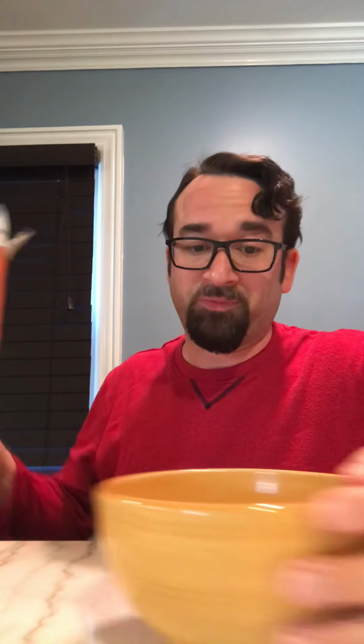Everybody knows I love peanut butter cereals, so this is exciting. And after having the peanut butter and jelly cereal from Aldi, I thought, hey, maybe Wegmans is going to take me down an amazing off-brand path. So yeah, I mean, right away, it smells like peanut butter Captain Crunch. Kind of looks like it, too.